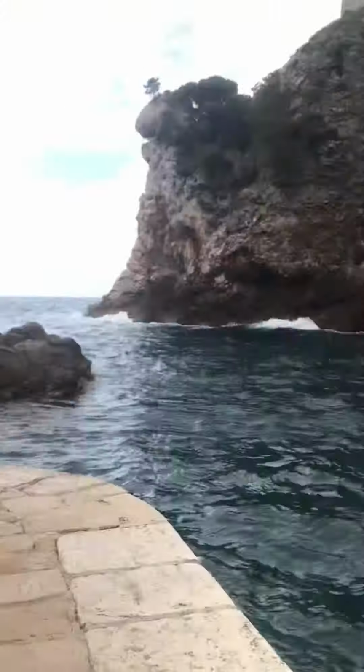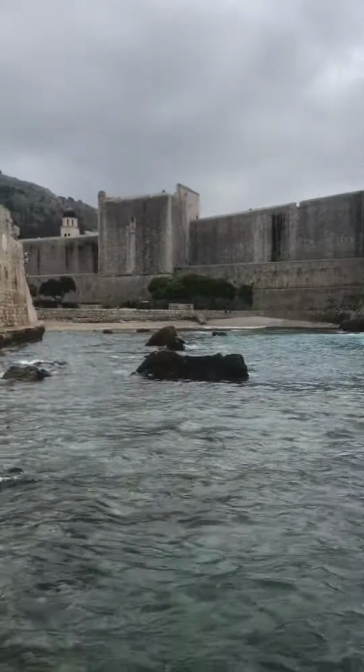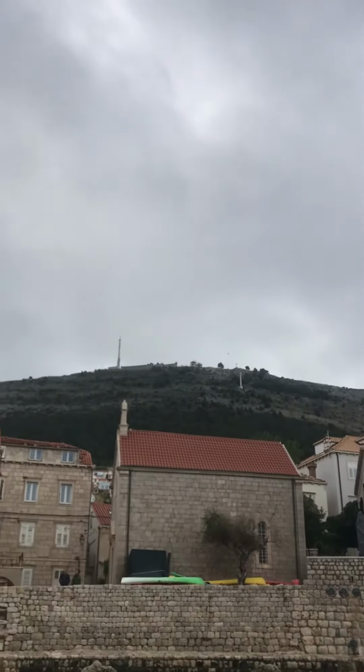The sea's a bit choppy today, of course. It's not raining, and it's not cold. It's about 18 degrees. And that's the cable car up there as well, with the Fort Imperial with the mast.